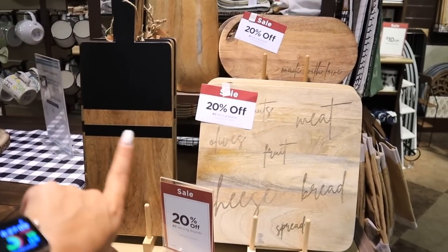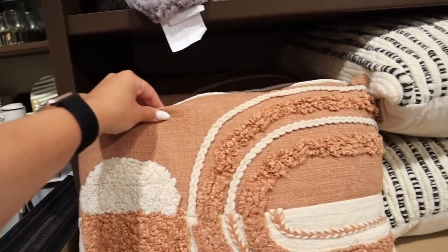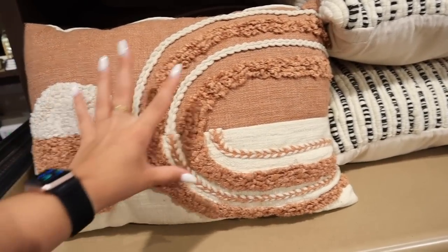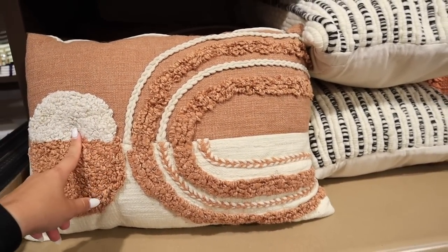Nice. And these are 20% off. I love this pillow. I love this color. It's not like a rust or an orange. It's almost like a leather color, if that makes sense, like a cognac. And I love the ivory and the texture, and I love how it is mirrored. I really, really like that, but with opposite colors. I really, really like this pillow.